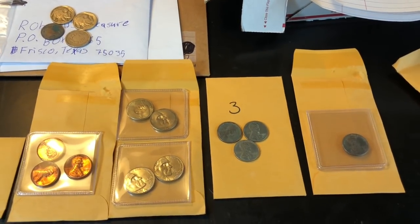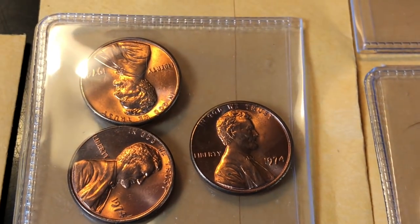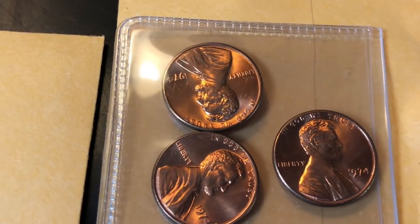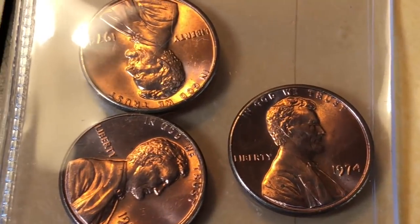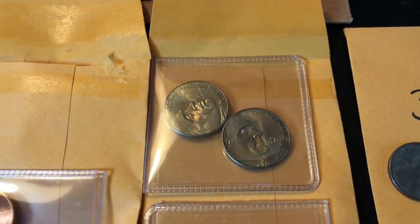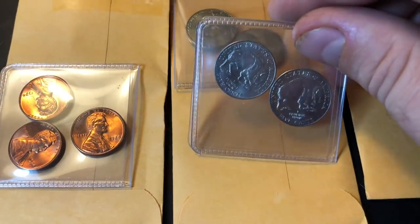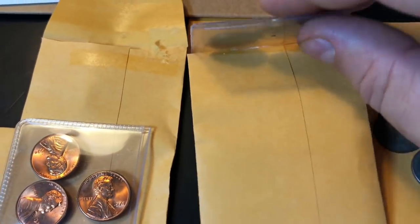All right, we've got the first four envelopes open. The first set here, guys, he wrote that he had found a whole roll of 74 cents, all BU condition, and he decided to give me a few of them. Look at those coins. Unbelievable. They're beautiful. Number two was 05 nickels. He got them from a bank 13 years ago, and he decided to finally open them up. He gave me a couple of the Buffalo-backed 05s and the Ocean View-backed.